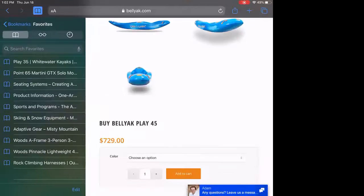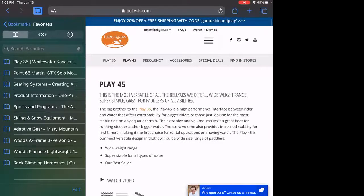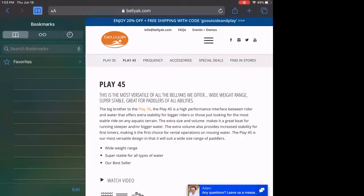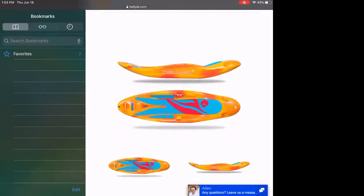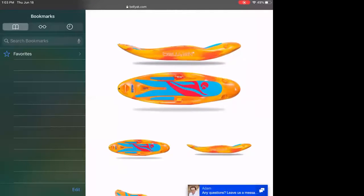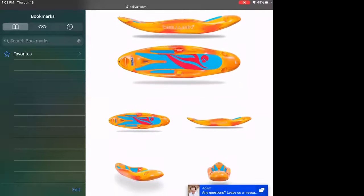All right, guys. So the first thing I have is what's called a belly yak. It is similar to a kayak. However, what it does is it lets you lay down. So this could be good for anybody really, but it would be better specifically for people that may not be able to sit up without some type of assistance. So you could actually lay down on it.